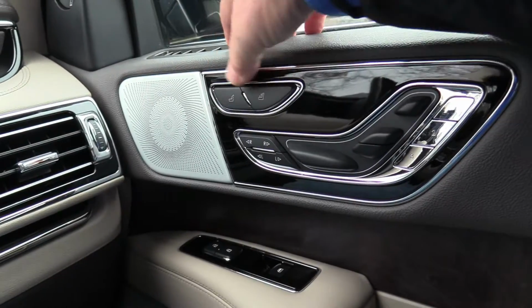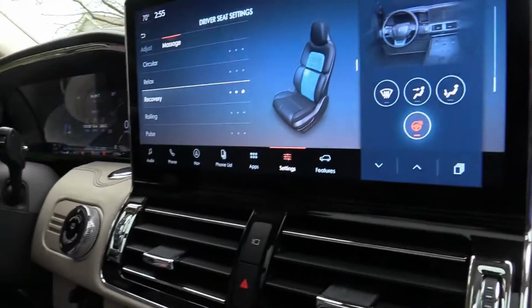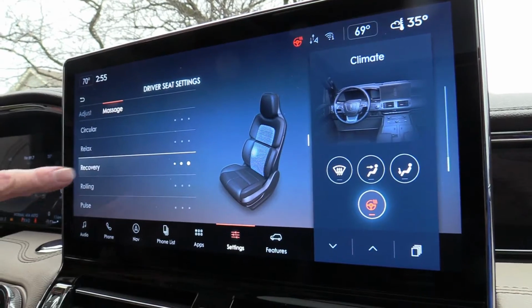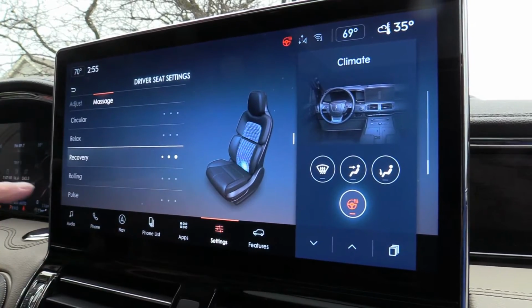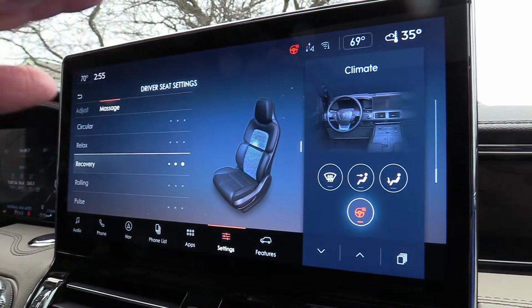And again, massaging seats. I can punch this button, Paul. Punch that back button, and all of a sudden. Oh yeah, and there it is over there. And then it tells you what it's doing. Rotating. Yeah, that's the recovery. Does a little rotating, circular, goes all around like that. Relax. I forget what that one does, but rolling just rolls up my butt and now down. Yeah.